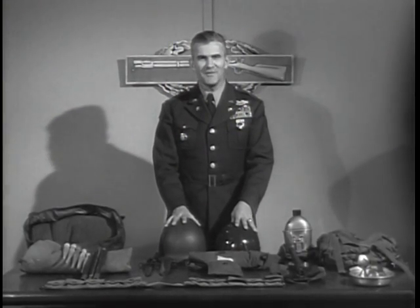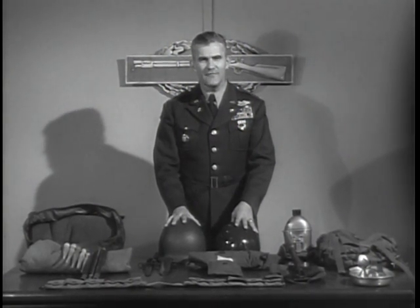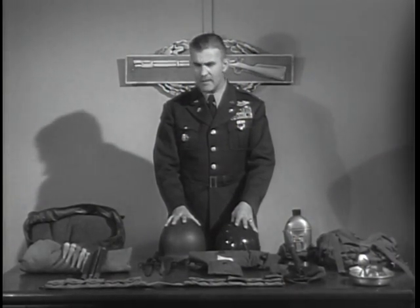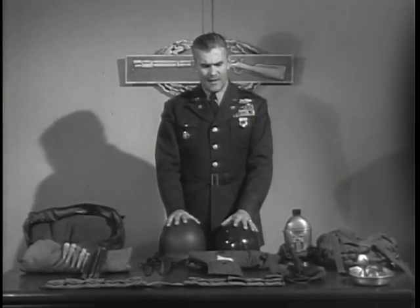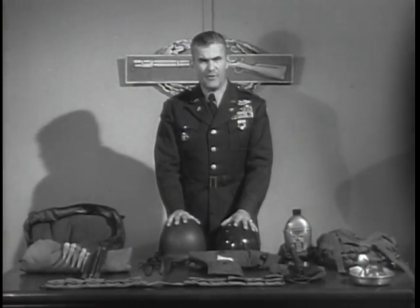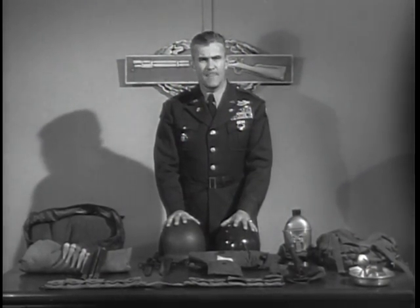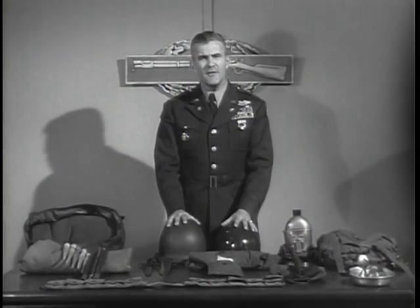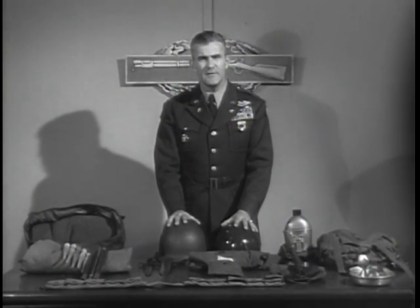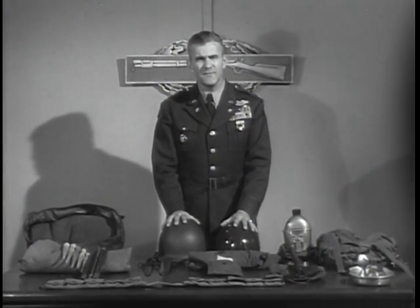Well, here it is, ladies and gentlemen, in one big display. I'm sure you'll agree with me that our rifleman is the best equipped fighting man in the world. In that connection, I am positive that if our men are properly trained, if he is properly led, and in the event that he can develop a pride of unit, individually and collectively, besides being the best equipped, he's the best fighting man in the world.